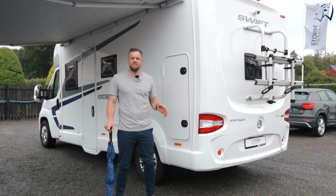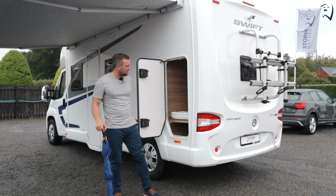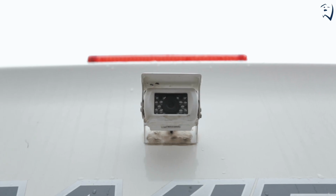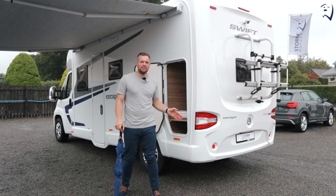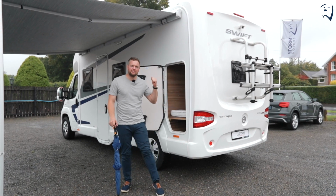So some of the other features in this stunning motorhome is the three bike rack. We've got storage in the back here. For practicality wise, a full colour screen reversing camera with parking sensors. It's fully serviced, comes with a 1-year warranty, but let's go look inside.